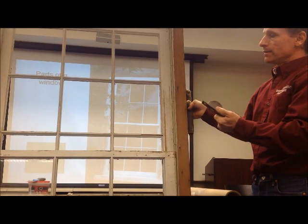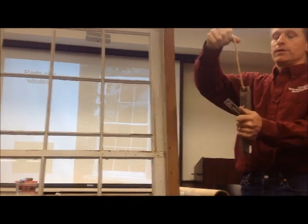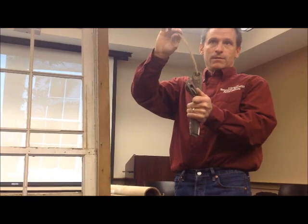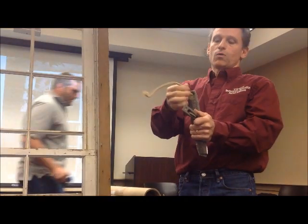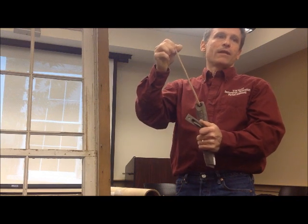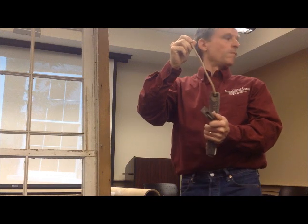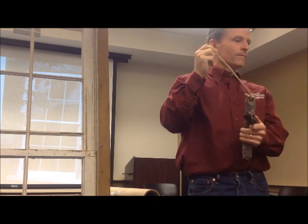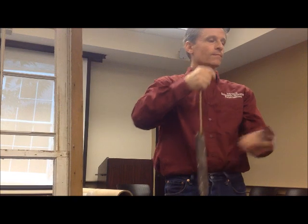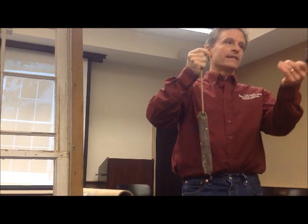Usually you see these with ropes on them. A really nice way to restore windows like this is to use sash chain. You can get that online very easily. Sash chain will last longer. What's this made out of? I think they come in brass and zinc. That one's zinc. You know, you're putting all this time and effort in. That's really inexpensive.